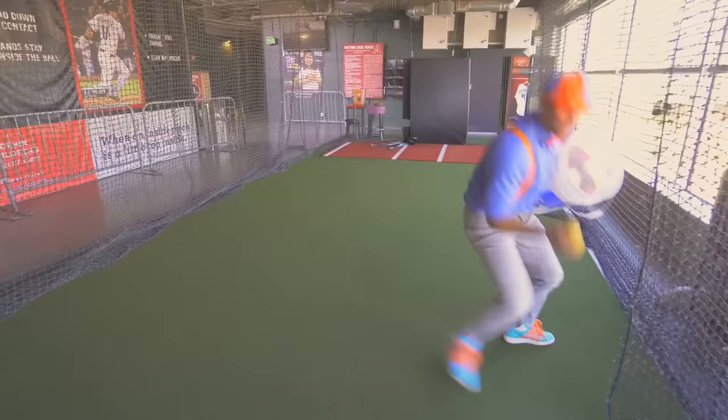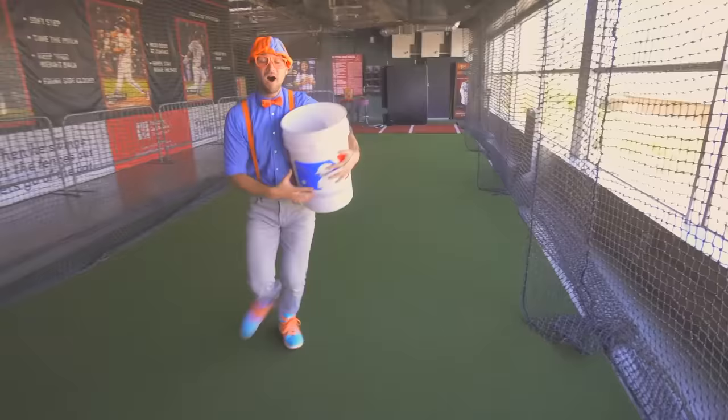Clean up your stuff. Your room looks quite a mess. Whoa! Look at all of these balls! That was so much fun! I kind of want to clean up again!